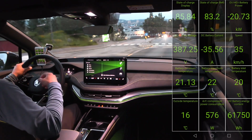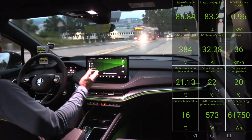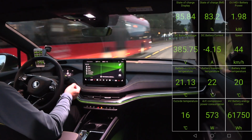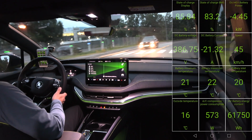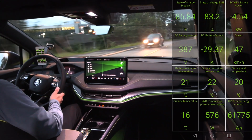But even if you do that, and even if it's 25 degrees Celsius outside, and you run the HVAC when you are charging, you are not losing that much charging speed. You might be losing yet another minute or so. So you might be 2 minutes slower, but it's still no big deal. But of course, it's not optimal for people who care about this. They're like, ah, that's not ideal.